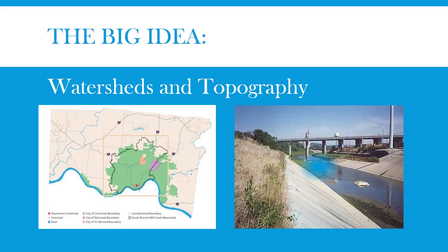The big idea of this unit is watersheds and topography. Did you know that we live in the Mill Creek watershed? Do you understand the significance of the topography of Cincinnati and how it relates to the Mill Creek?